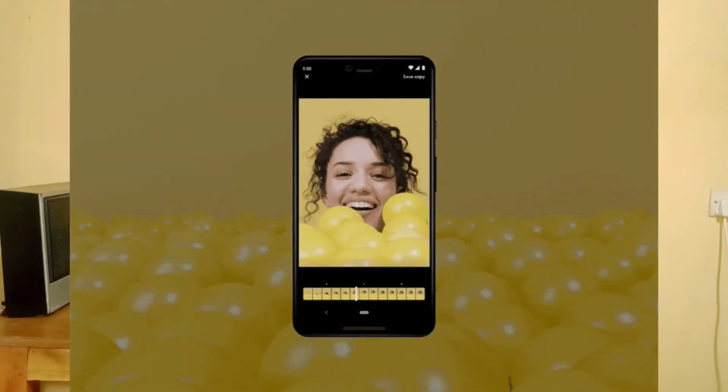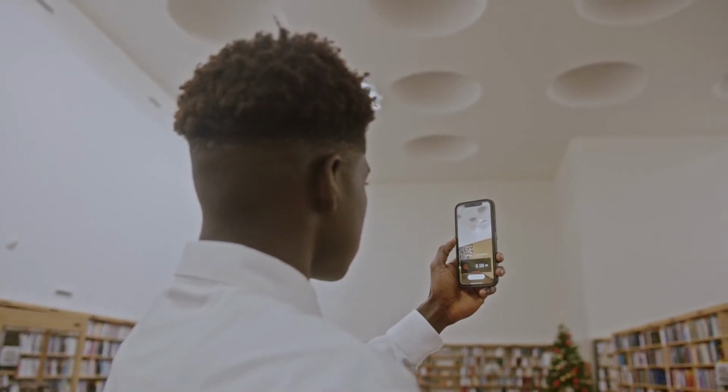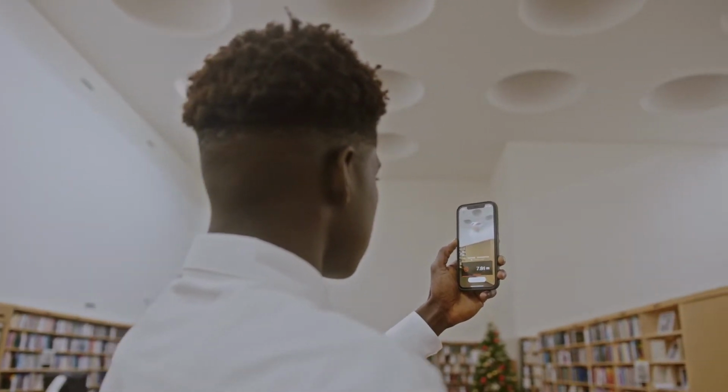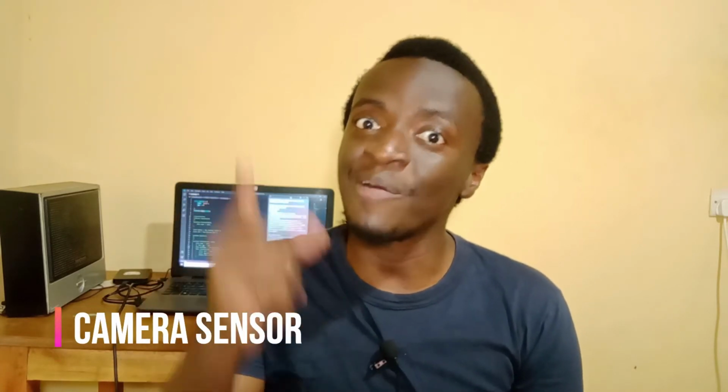However, you should understand that the number of pixels is not always everything. And please note that I've said not everything. Many users out there have been inclined to the fact that the more the pixels, the more the quality, which is not always true. And nowadays, one of the most important features that people actually consider is what I'm about to say next, which is the camera sensor.